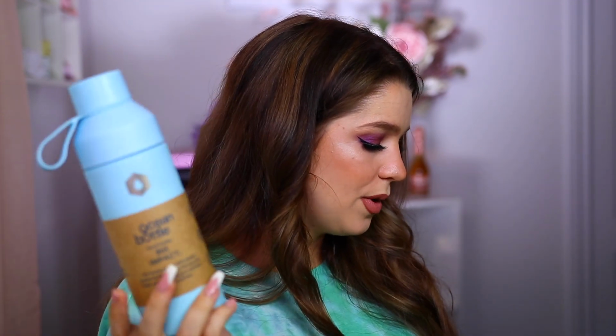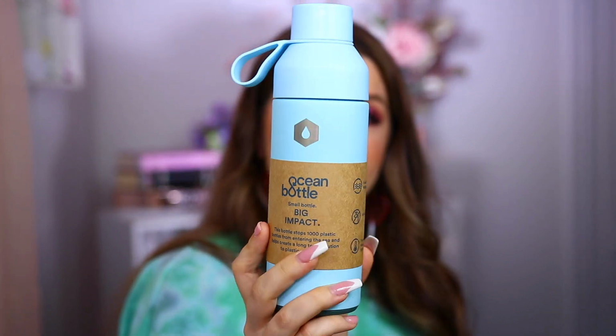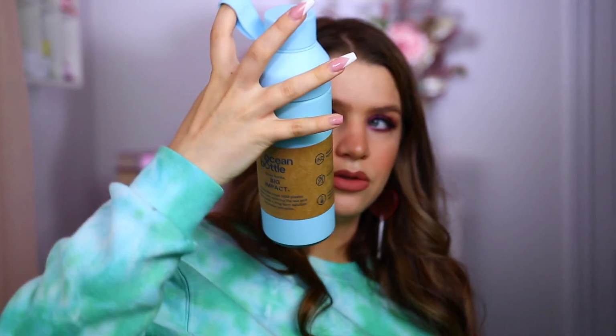And then they also included in here a water bottle, and this is a clean water bottle. It says one for 1,000 plastic collectors, financial empowerment, and also closing the loop in waste. So here's that right there. It's from Ocean Bottle. Awesome. I love ones like this, and I like that it has a little loop. I always feel like those come in handy.